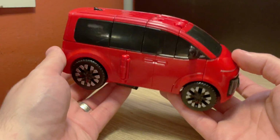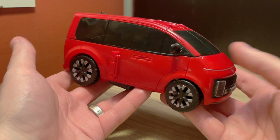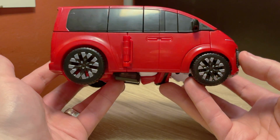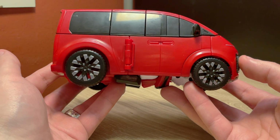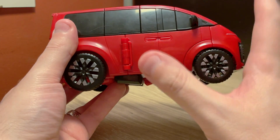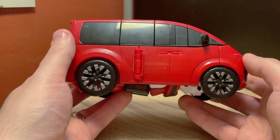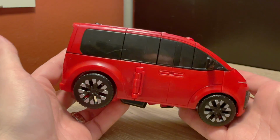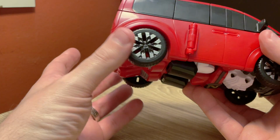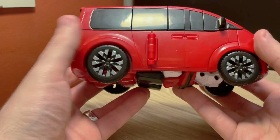The other thing that I actually didn't notice until the other day that bothers me more than the hinge is the fact that the rear wheel is bigger than the front wheel. And I don't understand why. This may be a part of the design of the van. I'm inclined to not believe that, because why make a van with larger rear wheels than front wheels?